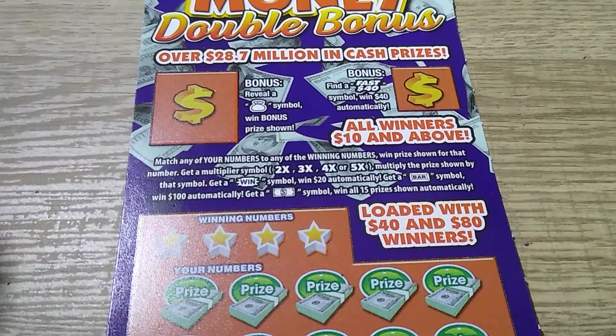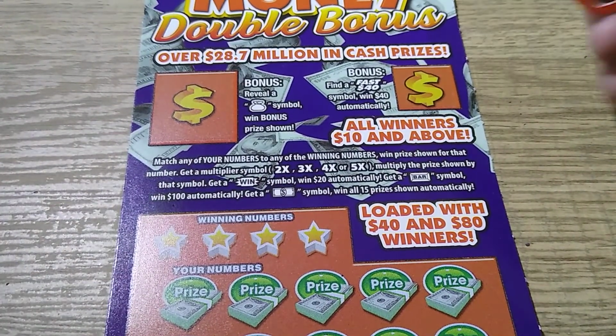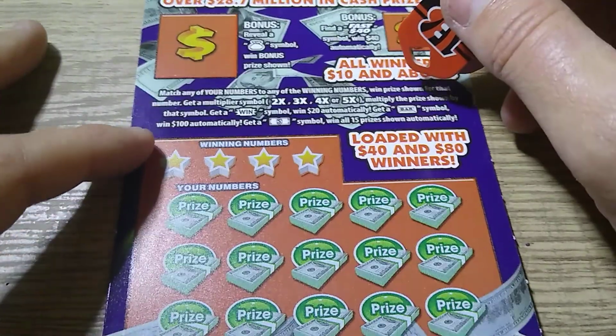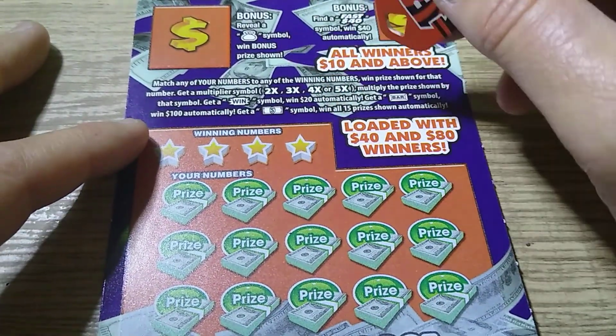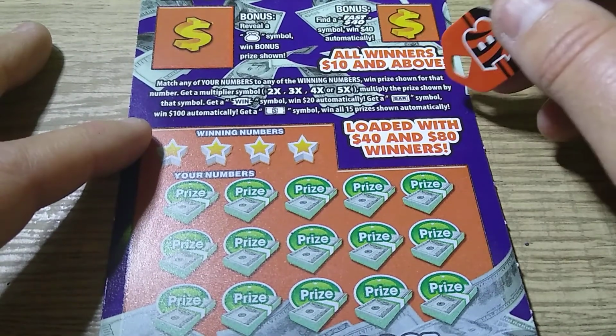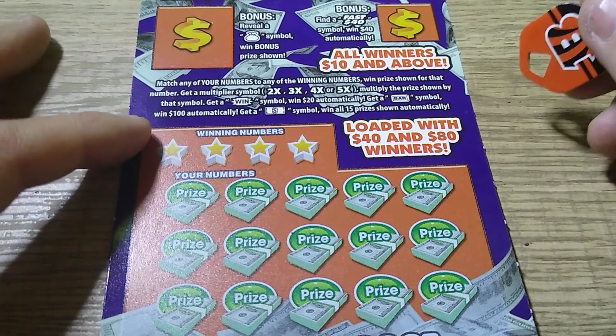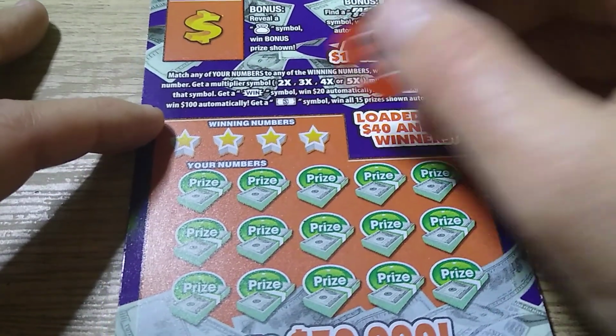I haven't played this ticket in a while. This one, we are looking for the money bag for the bonus. Reveal a fast 40, get you $40. We're going to match your number, go 2 through a 5 times. Get a win symbol for $20, a bar for 100 automatic, or the dollar bill for all 15 prizes.